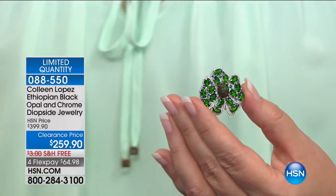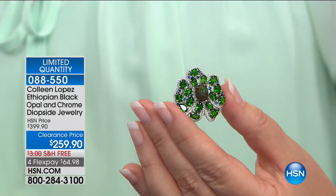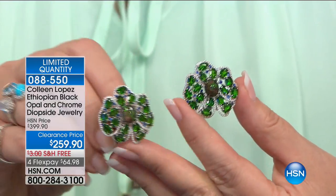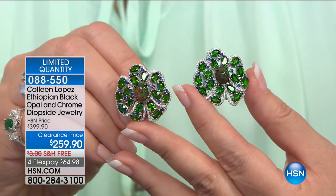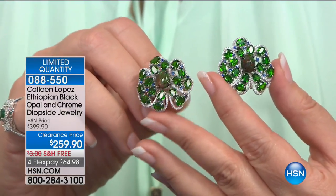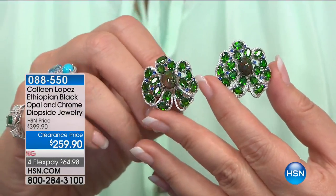Okay, so next up what we have for you, this is a really gorgeous combination. This is another set that I absolutely adore, and I think you will as well, because what we're talking about here, first of all, it almost looks to me like a shamrock. Looks like a three-leaf clover, kind of, doesn't it? Or even a four-leaf clover.